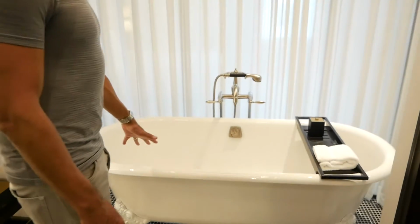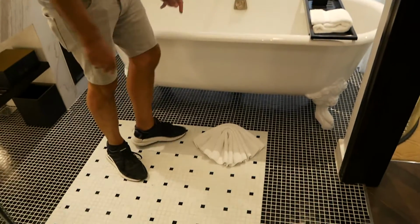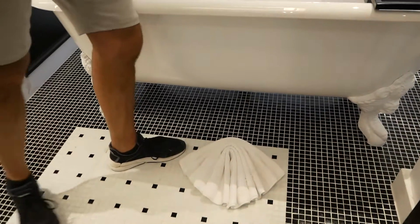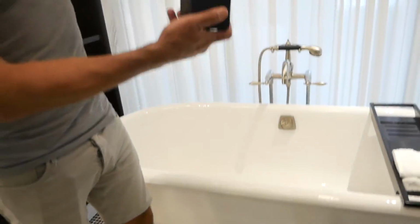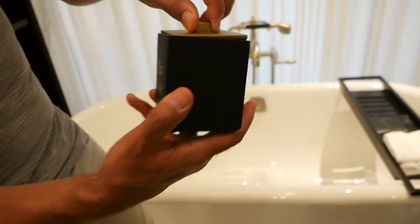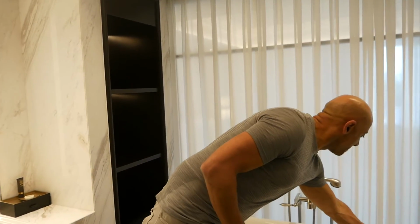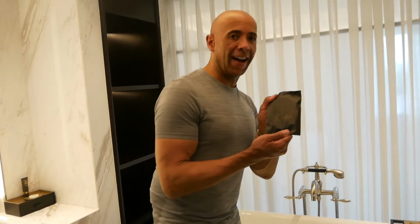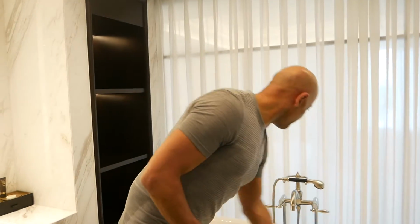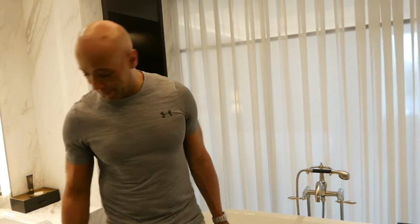So we've got a standalone bath, which is great. Look at the nicely folded towel down there, which is really quite nice. And with a shell, we've got bath salts. That's nice. They smell very nice as well. And a loofah. But yeah, very old-fashioned, isn't it? But nice old-fashioned though. Do you know what I mean?